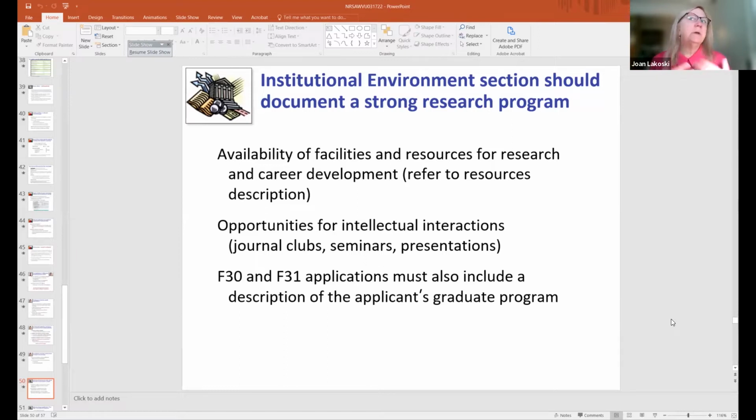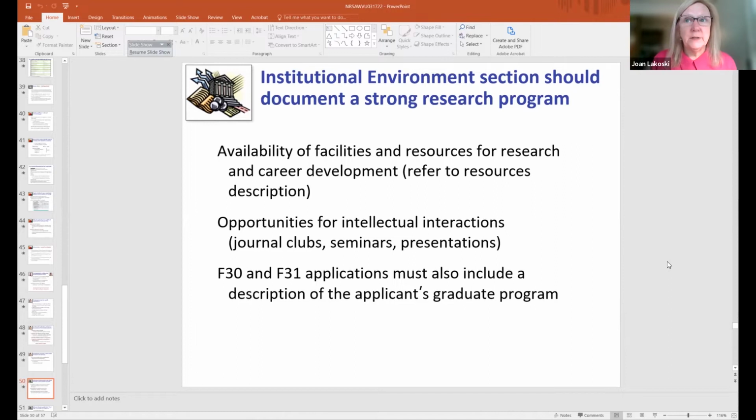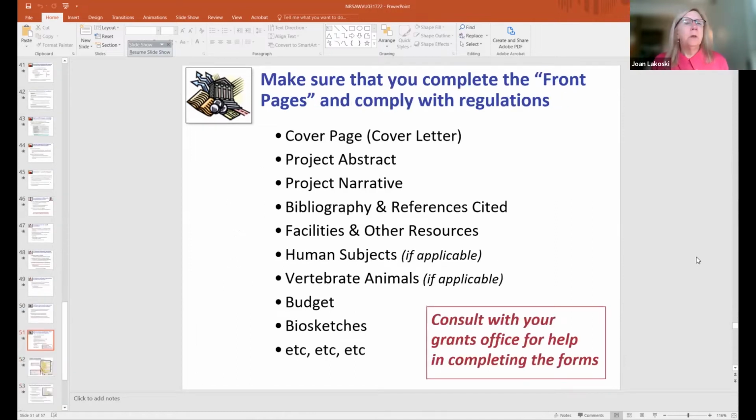So kind of think of this as a way to, if you were giving someone a tour of what your facilities and what gets you excited, and you were recruiting them to come to your institution. Why is this a great place to be a trainee? Be enthusiastic, okay?